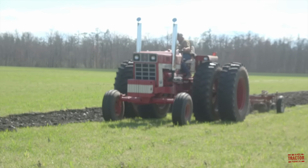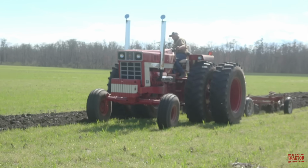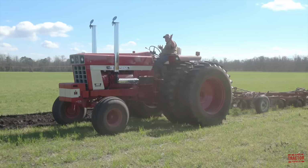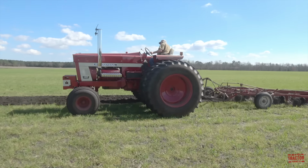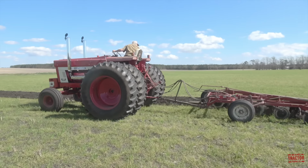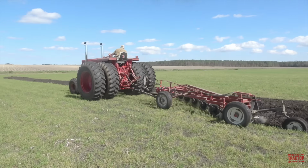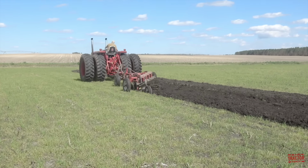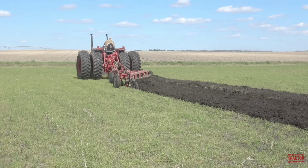The model 1468 was new for model year 1971 and was the first V8 powered row crop tractor offered by International Harvester. It was manufactured in Rock Island, Illinois at the company's Farmall Works through model year 1974 with a total of 2,905 units produced.